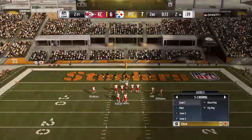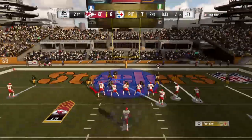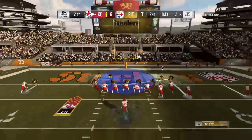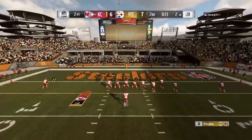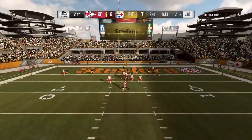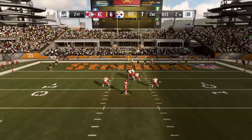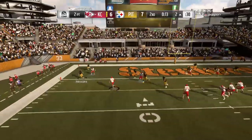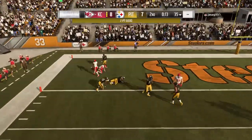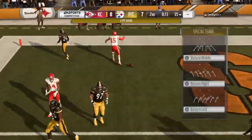Andy Reid never one to shy away from taking chances. He'll go for 2. Now here's Mahomes. Being chased out left. And he'll get in. And they take an 8-7 lead.